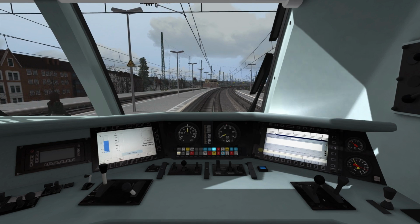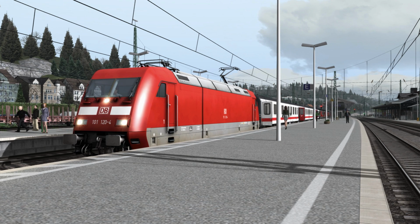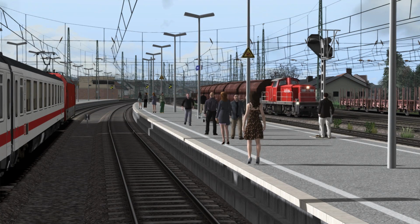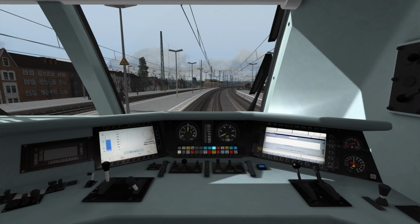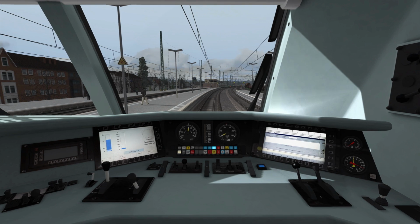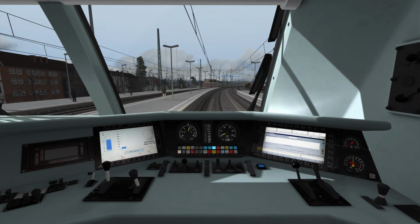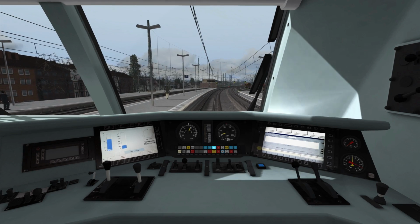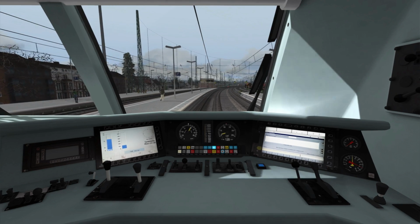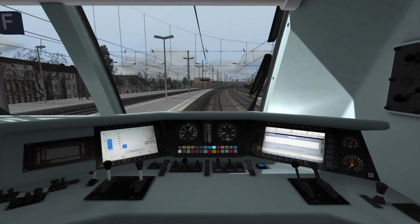So here we are, arrival at Remagen. Departing at Remagen, the starting speed limit is 120 km per hour, though it is very shortly going up to 160 km per hour, and we've got around 20.5 km to go to the next stop, which is Andernach.